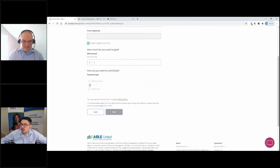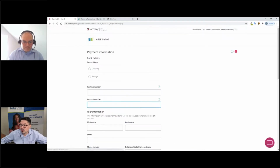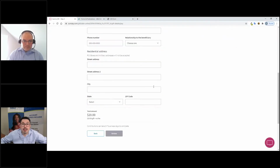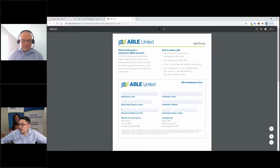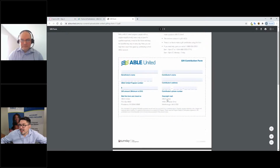The contribution, if you want to do it via bank account or a debit card, up to you. You can do that, and then that's where you'll get the confirmation. And then it also gives you a link to the gifting form on there. So if you don't want to do the online contribution, which I think Johnny was talking about, that's available on our website as well.